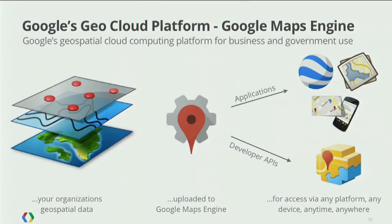And historically, we found it's really difficult for governments and businesses to be able to take that data and actually put it on the map. It's required a costly investment in on-premise hardware, expensive software licenses, dedicated administration, specialists to manage the data. It just hasn't been that easy.